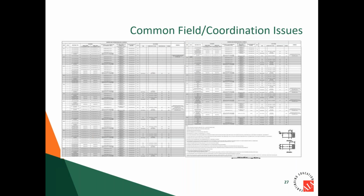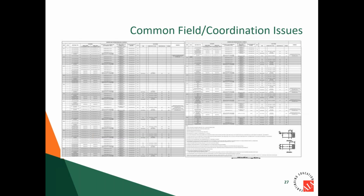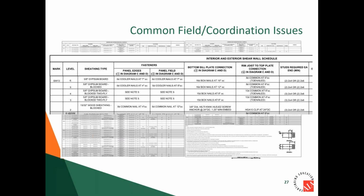And then just lastly, we have situations where this is a shear wall schedule. Obviously, you can see there's a lot of different scenarios that are occurring. And in this particular one, we have a shear wall from level 2 up to level 6. We range from wood sheathing on the bottom level all the way up to a 5/8 gypboard on the top level, and just making sure that those types of things are coordinated out correctly.